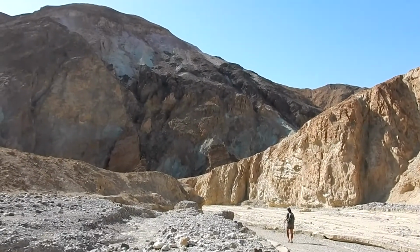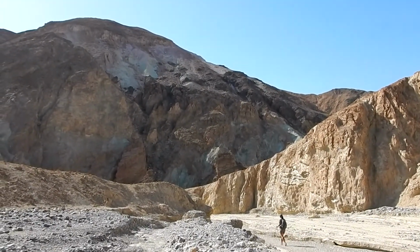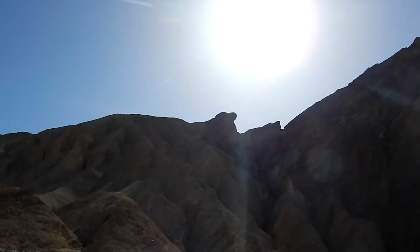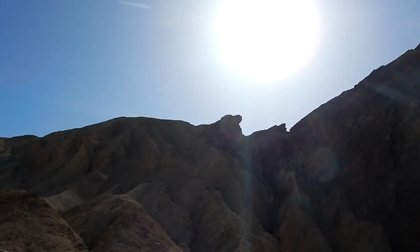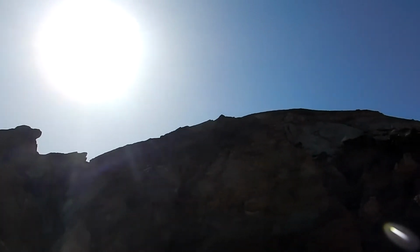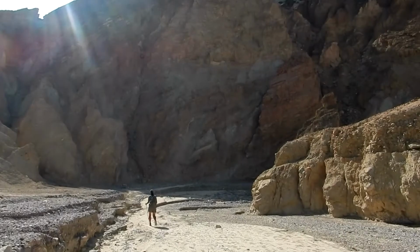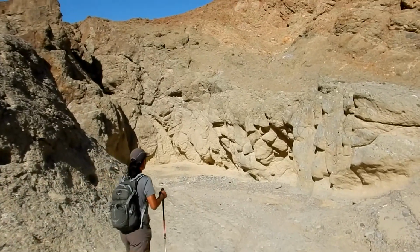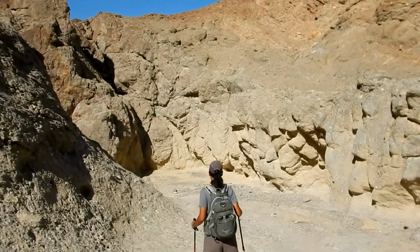The hills are changing a little bit from that light brown mud to more of a rock now. Kind of looks like a dog's head if you use your imagination a little bit. Like his mug looking up at the top of the mountain. Well, the Gower Gulch is becoming a little more interesting.